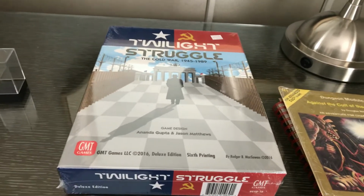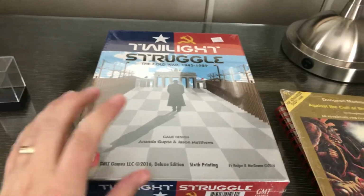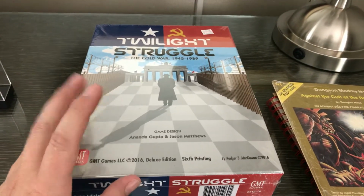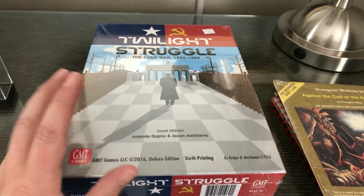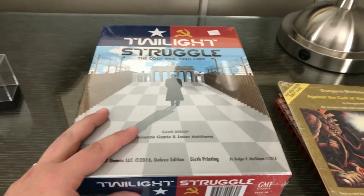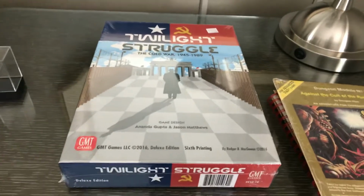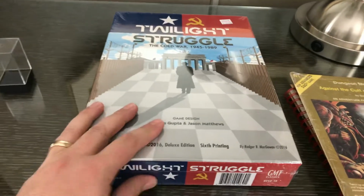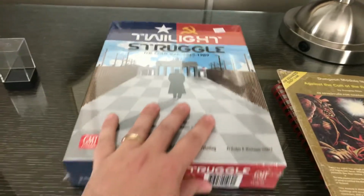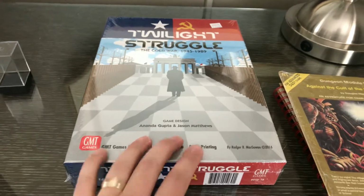On the GMT site, I've got a couple of board games on order, and one is by these same authors. It's called Imperial Struggle, and it's about the French versus the English during the 1700s. That's kind of the cover. So it's this type of game, just an earlier time period. I saw that and jumped on it. Then I started reading about this game and thought, yeah, man, this sounds like a really good game. So I had a chance to pick it up, and I grabbed it.